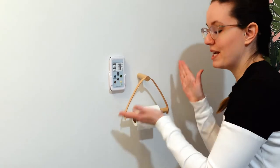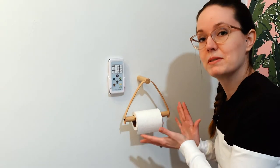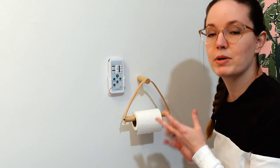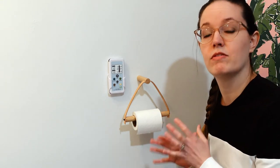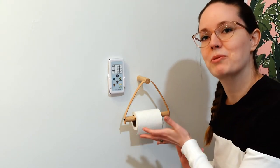So I've changed the camera angle a little bit to focus on my toilet paper holder. I have a video that is linked above on the build of this. And I decided to build this because I wanted to bring warmth into this bathroom because the walls are super white and the floor is really dark. And I didn't really want a ton of metal fixtures in here. And I think this toilet paper holder does that, brings some warmth into the bathroom.